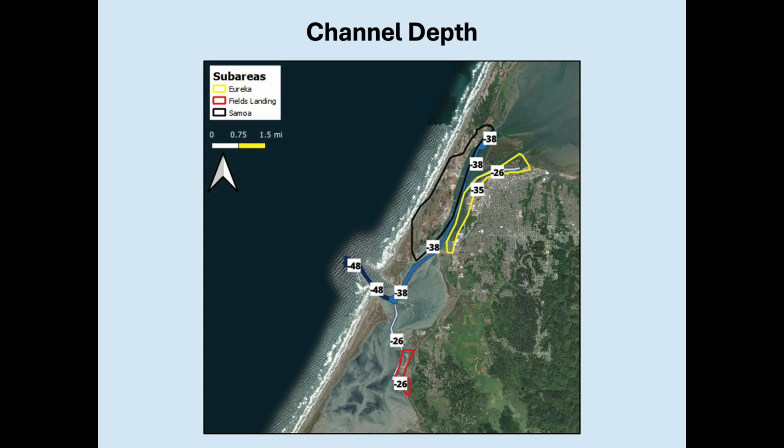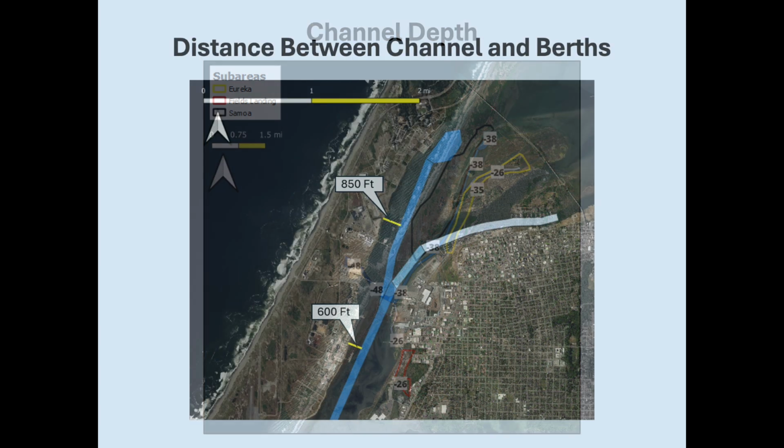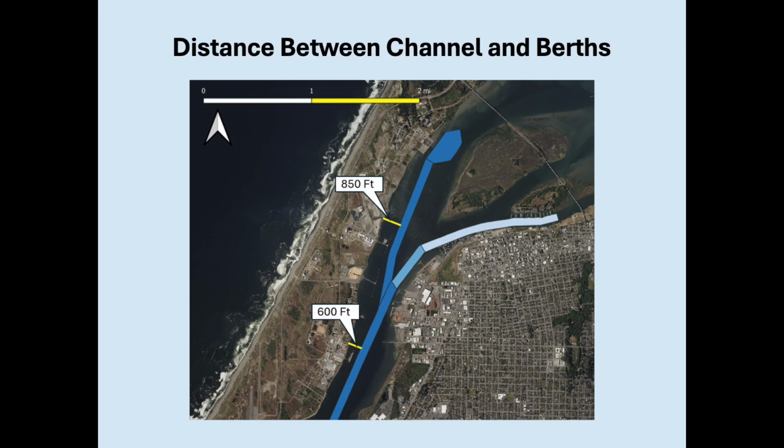Quickly run through our results using those criteria for Samoa. 38-foot navigation channel, so that's compatible with all the different use types. Long distance between the federal navigation channel and land and potential wharfs, so also suitable for all the different use types.